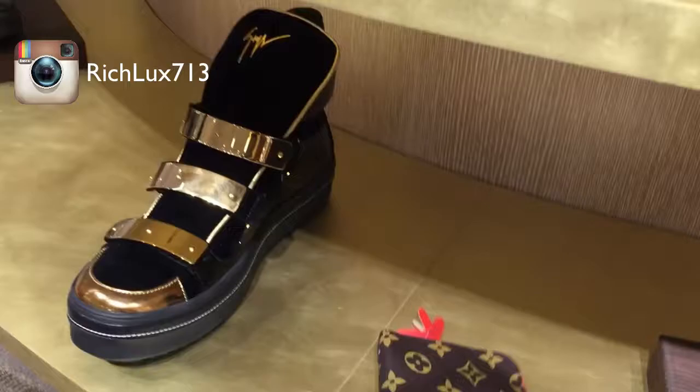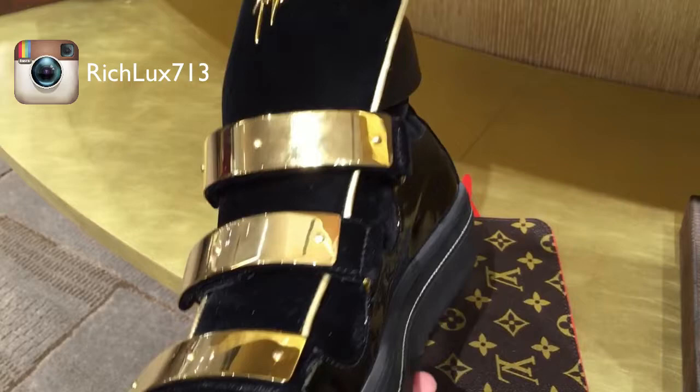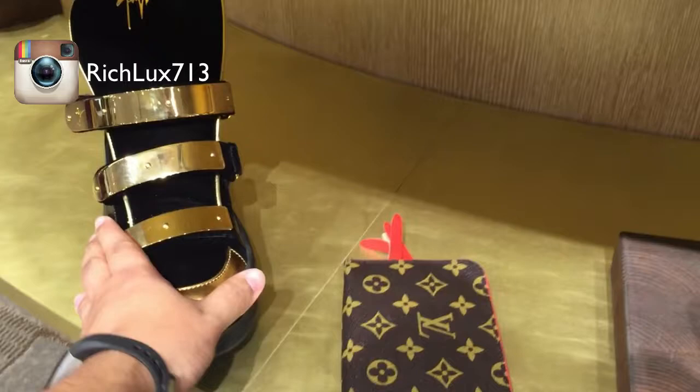Look at this one, so cool. Wow. They're like orthopedic type shoes.